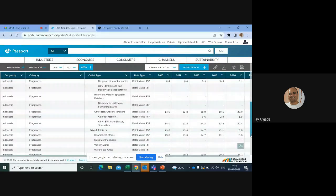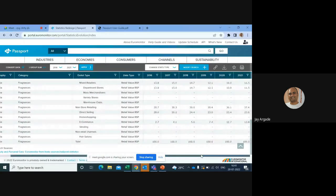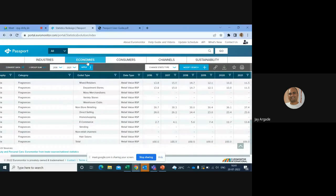Yeah, sir. So within that, we'll see how e-commerce is doing in Indonesia. That also we can see from here, that the Indonesian e-commerce market is also growing nicely. So these are the kind of information we are getting on industry tabs.